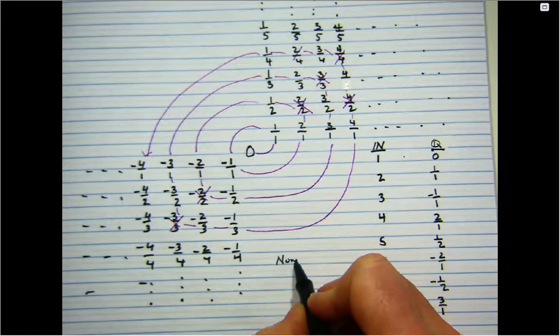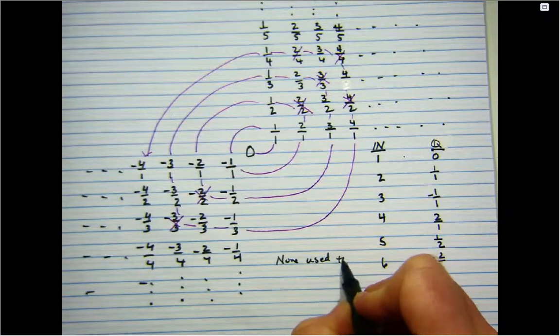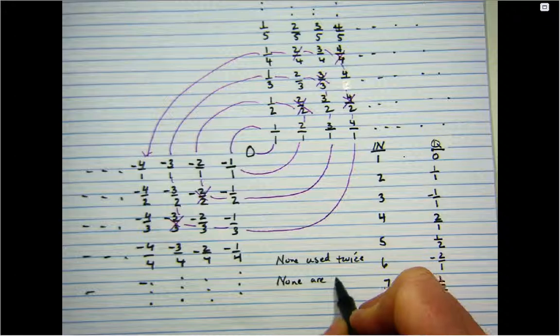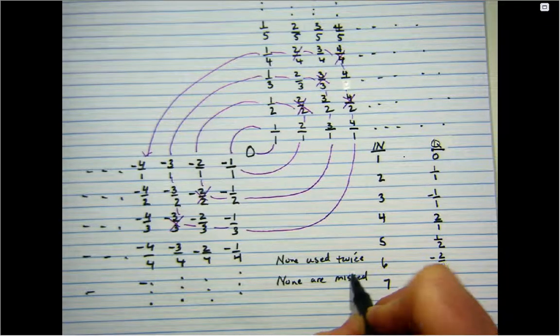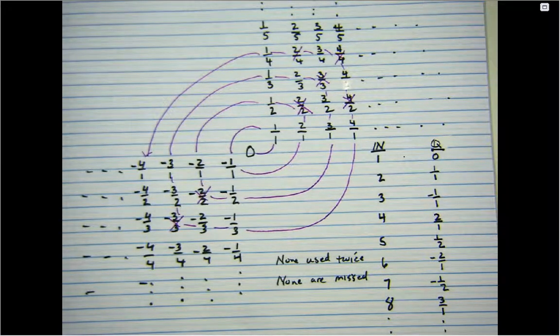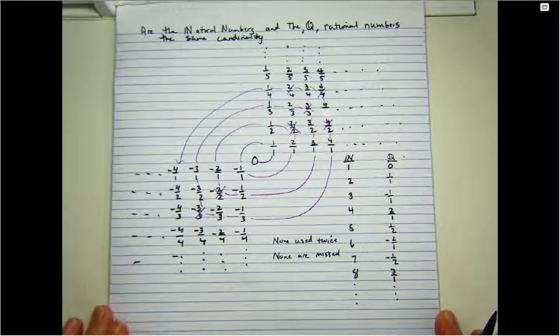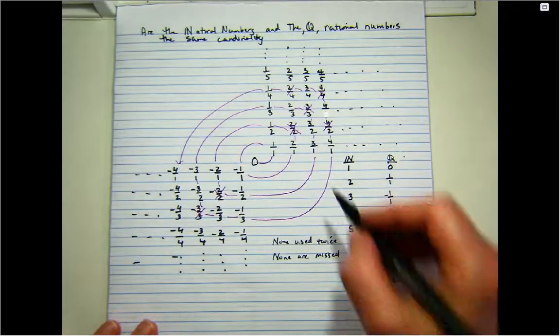None are used twice, and none are missed. So we're making a one-to-one pairing. Make each element in the first set go with exactly one element in the second set. So the answer to the question, are the natural numbers and the rational numbers the same cardinality?